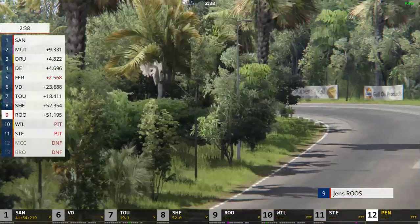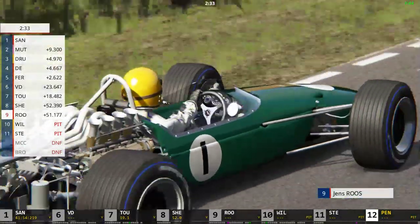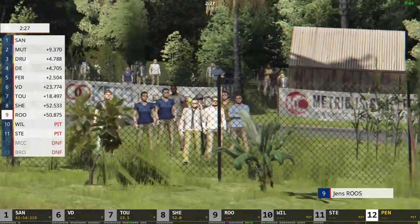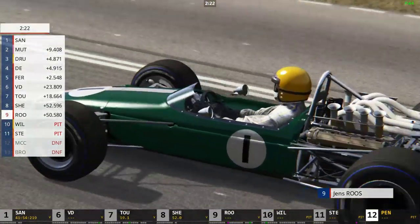Jens Roos, meanwhile, currently 8th in the championship after finishing 8th last time out. No points for him yet, and if he finishes 9th in this race, there will be no points for him yet again, which would be a little bit disappointing. But it certainly won't be his last opportunity.